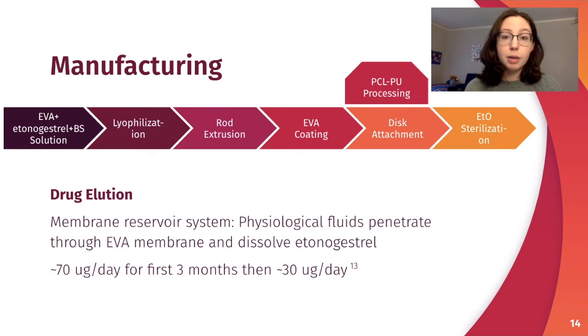An implant will be manufactured using a solution lyophilization and extrusion method. Etonogestrel and barium sulfate will be mixed into an EVA solution, which is then lyophilized into a powder. This powder is put into an extruder, where it is melted at 60 degrees Celsius and extruded into a rod. In an automated process, the rod is coated in a layer of EVA, and the polyurethane discs are attached to the surface of the rods before the EVA is completely cooled so that they are welded together. This manufacturing process produces a membrane reservoir delivery system.